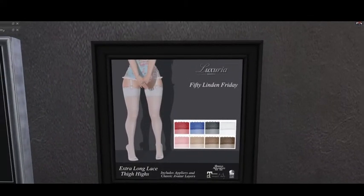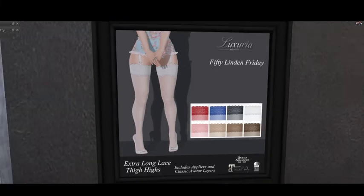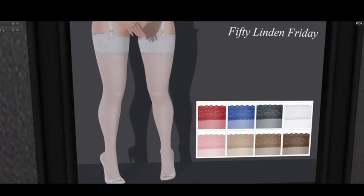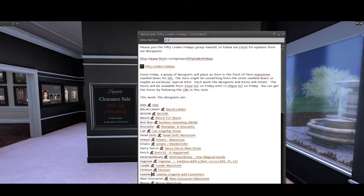Okay, these are layers. I am extra long layers. Yeah, I have these. Or I have something like them from them. Because I definitely have some like this. Cute, cute, cute, cute. Especially if you like wearing thighs, which I do.